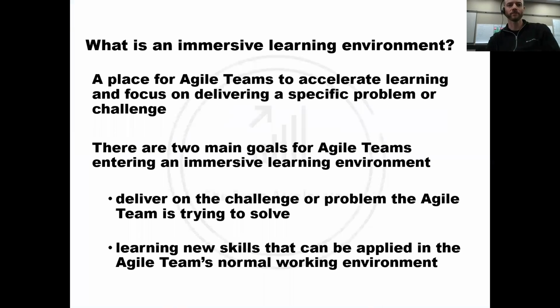So what is an immersive learning environment? It's a place for Agile teams to accelerate learning and focus on delivering a specific problem or challenge. So think of Agile teams in terms of a Scrum team or a Kanban team. The thing I like to focus on in this statement is focus on delivering. So if you're a team that's struggling on focusing on a specific problem, or struggling on focusing on learning new skills, this environment is intended to help you to do that. So not only are you learning, but you're also focusing on delivering something into production. It's not just about learning, it's also about delivering.